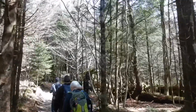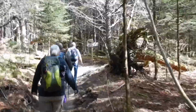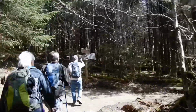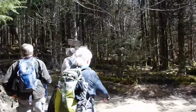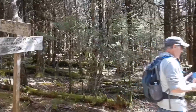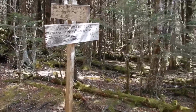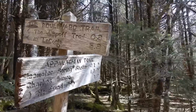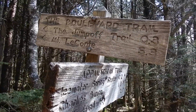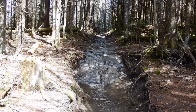We're at 2.7 miles now, and we're coming up on the intersection with the Boulevard Trail. If you happen to be going to Charlie's Bunion or maybe Ice Water Shelter, a good hike to do is to go out to the Jump Off, which is a half mile from here, 3/10 of a mile to the trail, and 2/10 of a mile up the trail. It's a pretty good climb, but well worth it.